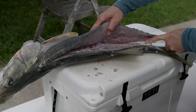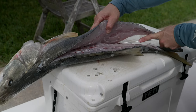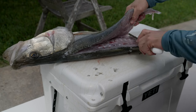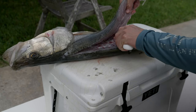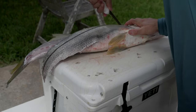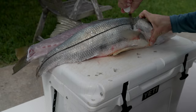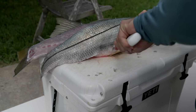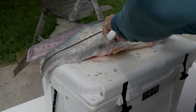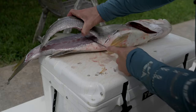Now we're basically done. I'm just finishing up by separating the tail first. I've cleaned a lot of fish, but still I really like to take my time and make little tiny slices so I don't miss any meat. And I still do miss meat sometimes. It happens. So here I spin the fish around just to give myself a better view and some better leverage. And I run the knife from the original cut near the head all the way down to the anal fin. And at this point, we should be mostly separated.